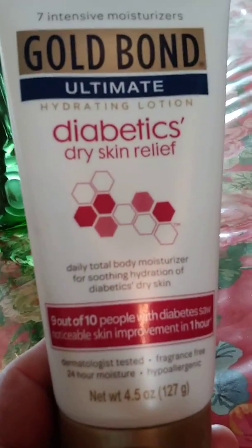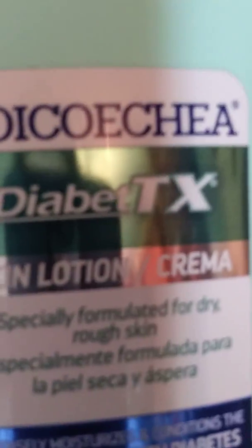Gold Bond Ultimate Diabetic Dry Skin Relief. It really does work. This one I haven't used yet, but I'm going to use it soon. I can't pronounce that name. I think it's something like that. It's a product for diabetic treatment. See what it says there? Let me see if I can focus in there, a little bit more.